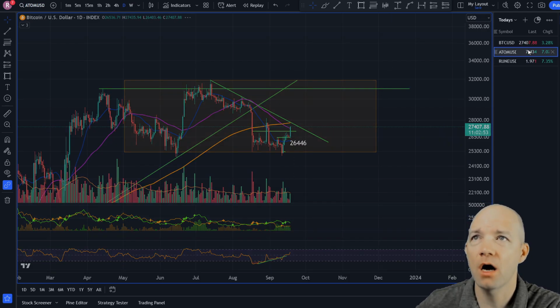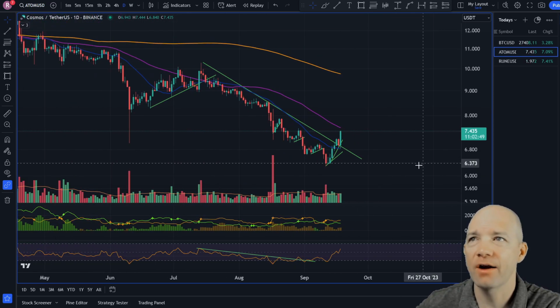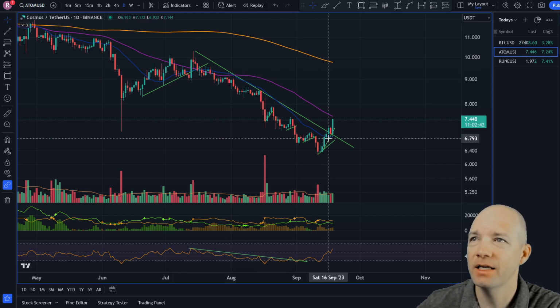All right, next one I want to talk about is Atom. So Atom here, kind of coming a little bit out of nowhere. We did note earlier in the week that Atom was breaking out of a declining trend line here.